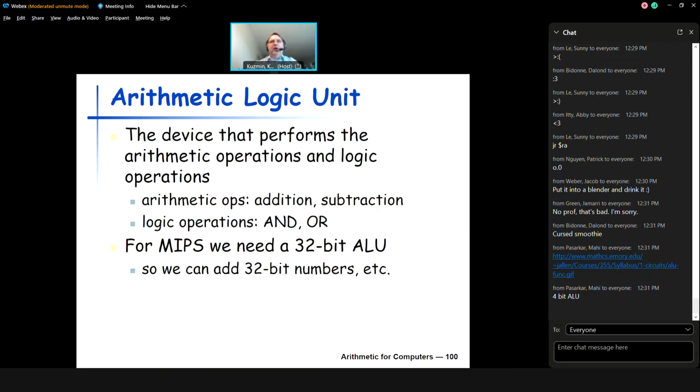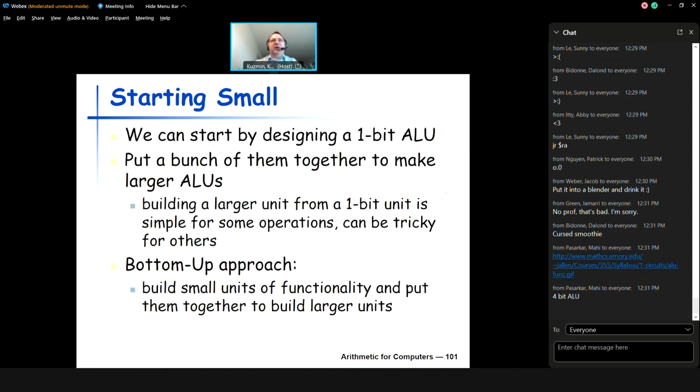All right, so starting small, designing a 1-bit ALU, and then we take a bunch of them, and hopefully we can see how to grab a bunch of single-bit ALUs to make a 32-bit ALU. It might be very trivial for some operations, and very tricky for others. If you think about bitwise operations, like our logic operations AND and OR, they are done independently on different bits. So it would be very easy to build a 32-bit unit that can do an OR or an AND out of units that can do 1-bit OR and AND on two 1-bit values, because bits are independent.